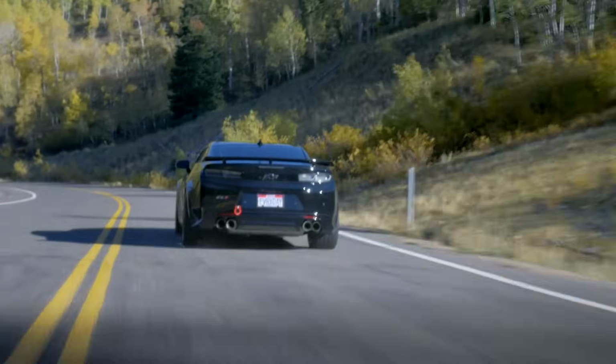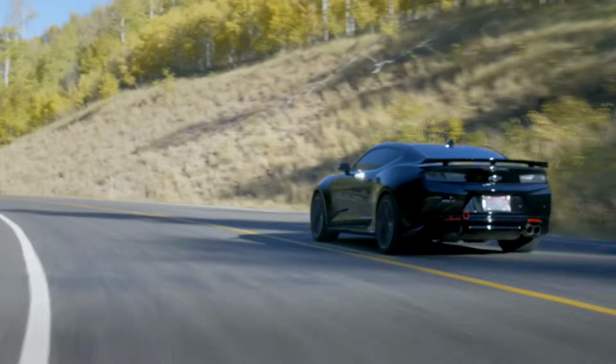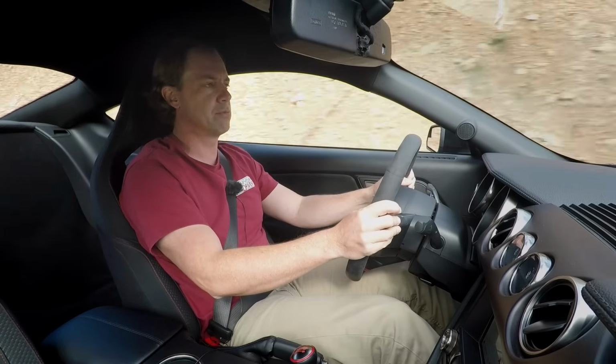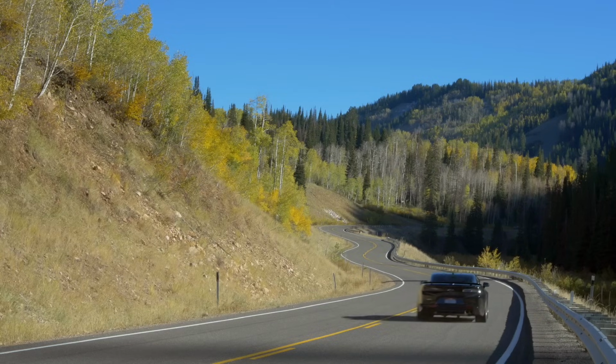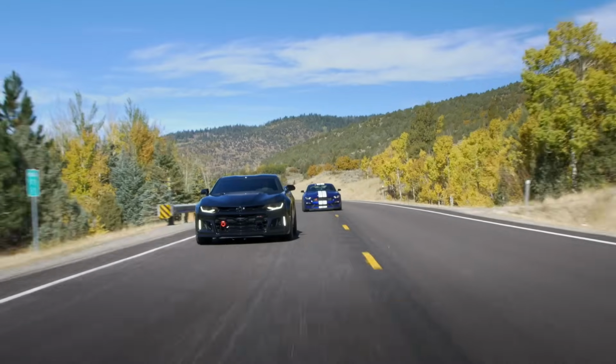When Chevrolet released the ZL1, they said it was the car to compete with GT350R and the standard 350. They said one car covers both. Then later they went, just kidding, let's add the 1LE. These are the big boys of the ongoing American rivalry.